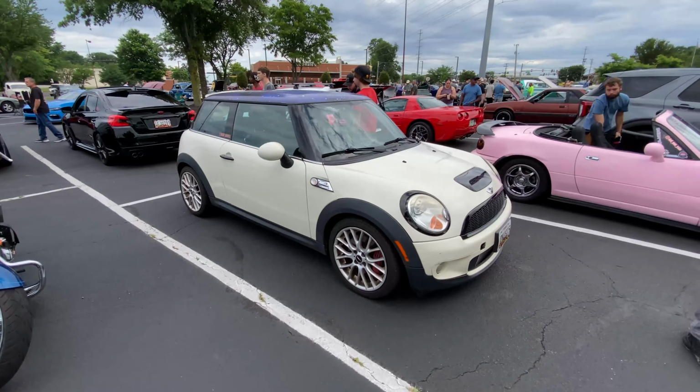I like the paint scheme on this Camaro. I haven't seen this one out in a while. Trans Am.